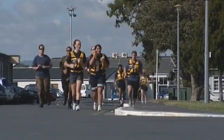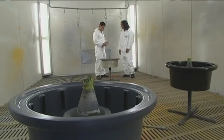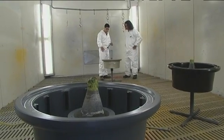While Anthony finishes the run, Jerome is off to meet aircraftman Marshal Tapania, who will show him around the paint shop. How long have you been in the Air Force for? I've been in the Air Force for just over a year now. It's been awesome. I've spent most of my time down in Woodburn, base Woodburn, down South Island. Just been learning so many new things, eh? Yeah, so you're still learning. What do you enjoy the most?